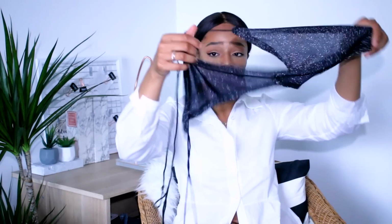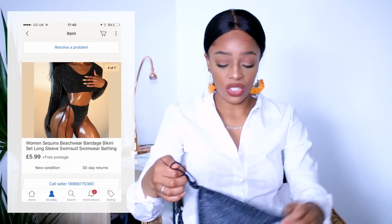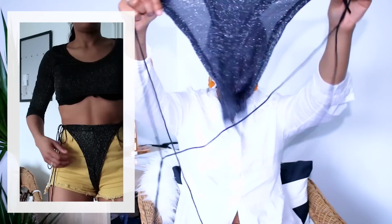The only other thing that I just wasn't keen on in this haul was this. This is probably the only thing that I just won't wear at all. It's even hard to show you like this because there are just so many strings going here, there, everywhere. I'll show you the picture of what it's meant to look like there. And it does kind of look like that. I don't even know how I'm going to try this on and show you.